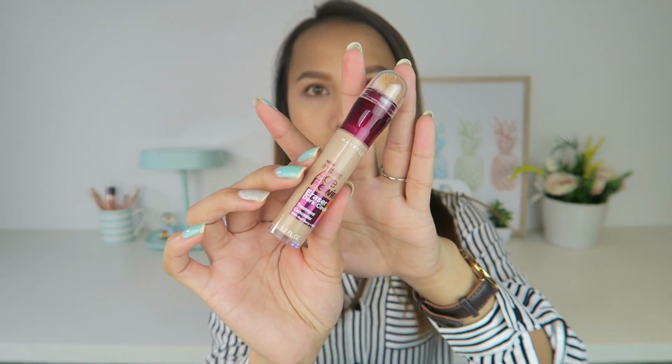And then, I also got the Maybelline Instant Age Rewind Eraser Dark Circles. This one is in the shade medium. Ito yung pinili ko kasi alam ko na maganda siya. I have used this before. Kaya lang hindi ko siya ni-repurchase kasi ang dami ko pang concealers na kailangan ko ubusin. But then again, I needed one. And that's what I have on my under eyes right now. Actually, I did not apply any foundation. Ano lang, ito lang under my eyes. Tapos dito and then on the bridge of my nose and then dito sa chin ko.